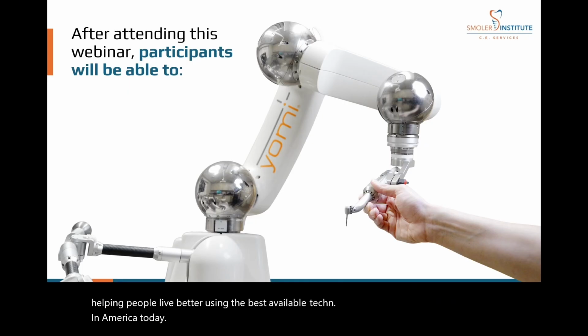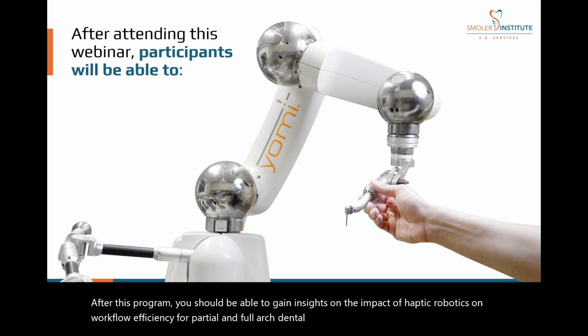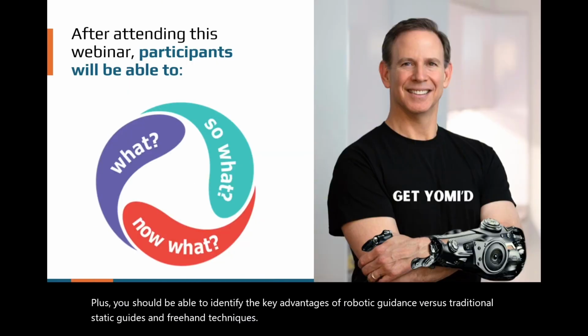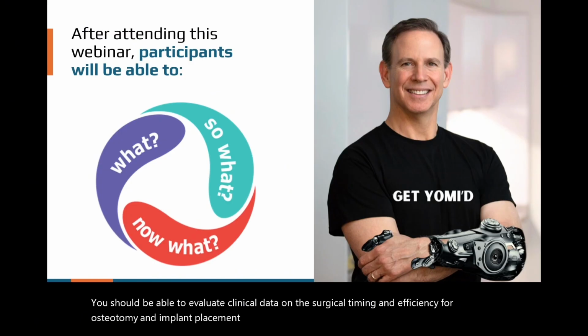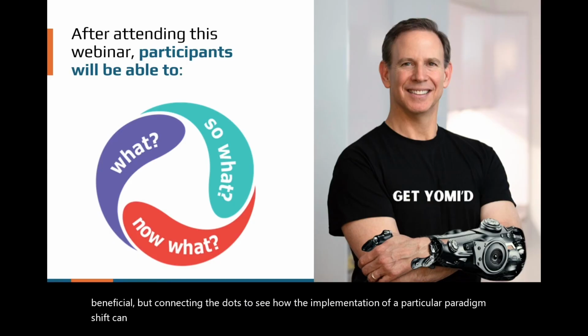After this program, you should be able to gain insights on the impact of haptic robotics on workflow efficiency for partial and full arch dental implant cases compared to freehand placement. Plus, you should be able to identify the key advantages of robotic guidance versus traditional static guides and freehand techniques. You should be able to evaluate clinical data on the surgical timing and efficiency for osteotomy and implant placement using robotics. Reading journal articles is certainly beneficial, but connecting the dots to see how the implementation of a particular paradigm shift can truly improve not only your patient care, but the overall condition and prosperity of your implant practice.